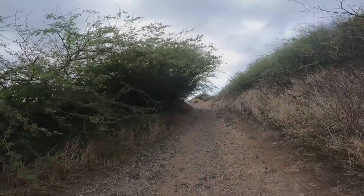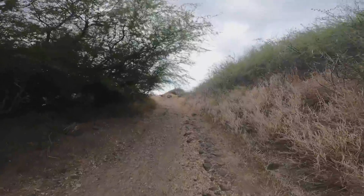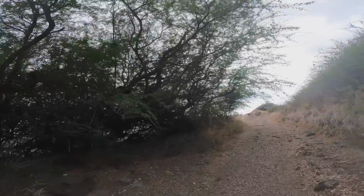This is a crazy bush, huh? Windswept. Oh my god. Look how it's growing. I know, it's so crazy.